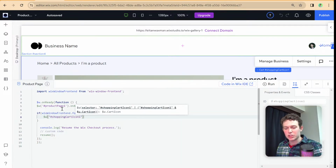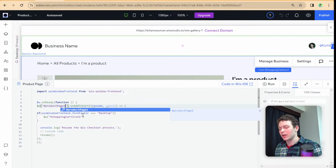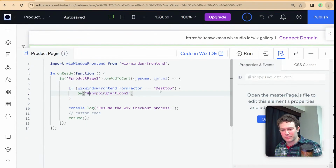Yeah, typically I would change the names. Like, I hate when there's a number inside of the ID. If there's only one, then it should just say product page, not product page 1. But since we're just trying to give a very quick example, I'm not really fixing it up as I would on an actual project.